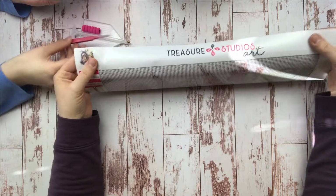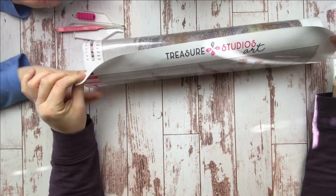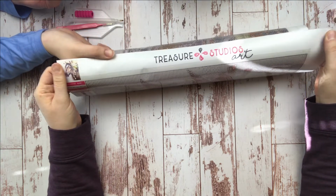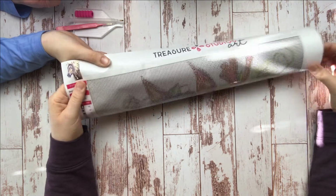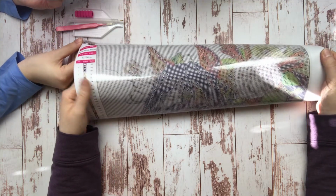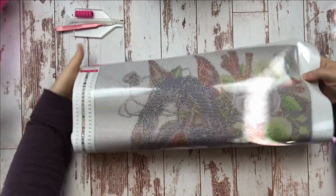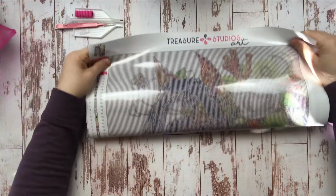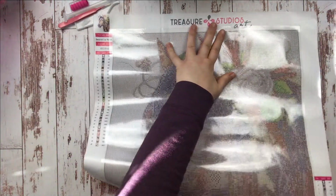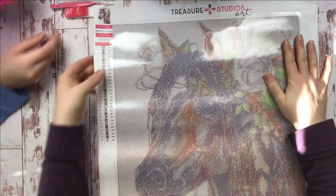Okay, this is truly like canvasy canvas. It's maybe got a bit of a plastic coating on the top. That's kind of a weird texture. Yeah, like different from anything I've ever done before. So this is a round drill painting. I got this in a 40 by 50 because the main subject is large. This is a horse's head and it takes up the whole canvas.